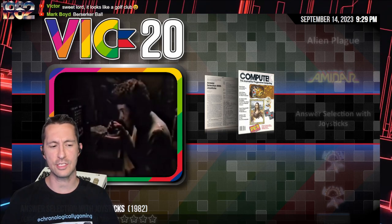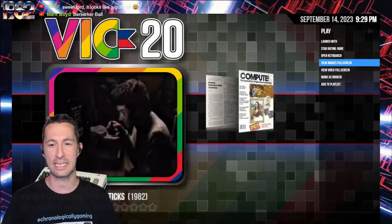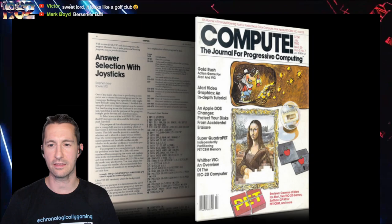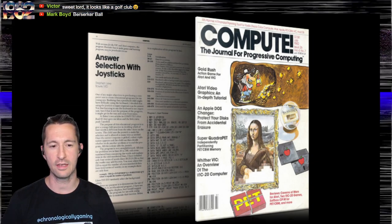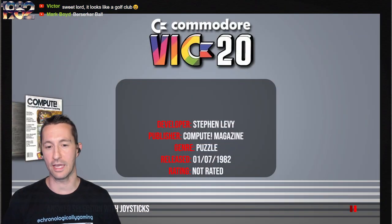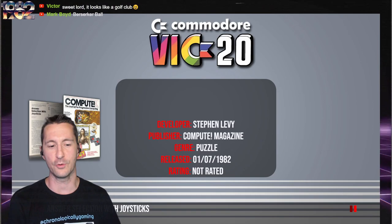We're back on the Commodore VIC-20. This is Answer Selection with Joysticks. This is one of the typing games in Compute Magazine by Stephen Levy. There's the magazine that you see for July 1982. And there's his code that we just typed in. Let's type it and play Answer Selection with Joysticks, the beginning of July 1982.